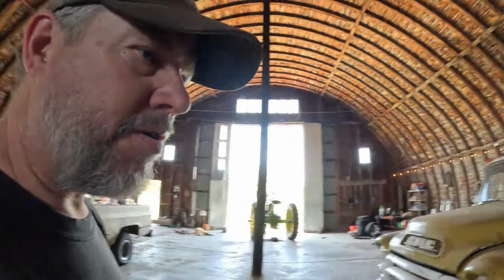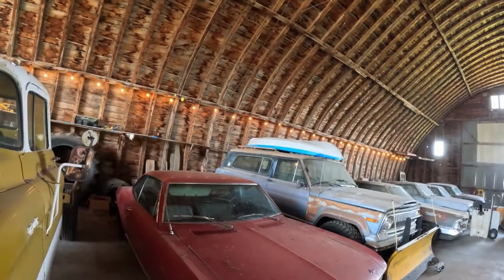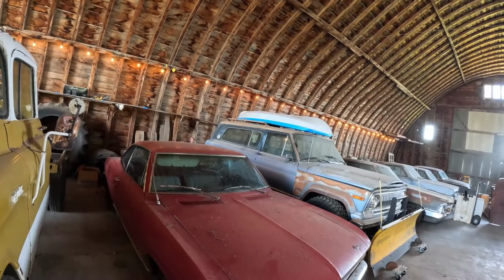But anyways, just wanted to do a quick little outro on the little red Corvair. We will hopefully be working on it soon.